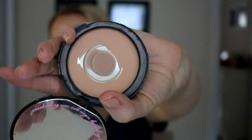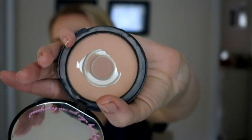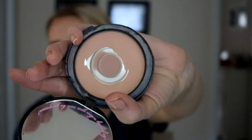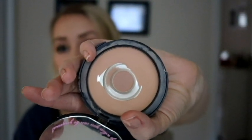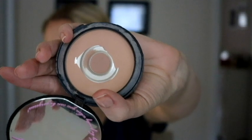So I've been using this every single day for the last 3 weeks. And I feel like if I do that for the next probably 3 to 4 weeks, I could probably get through this in about that much time. So I'm feeling really good about my progress on this one.